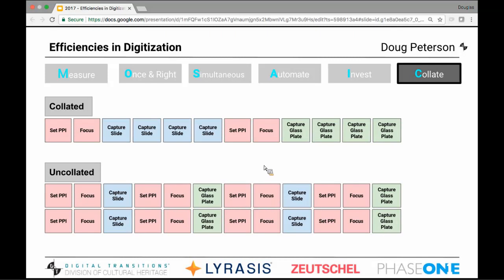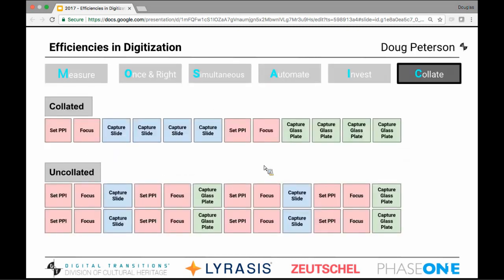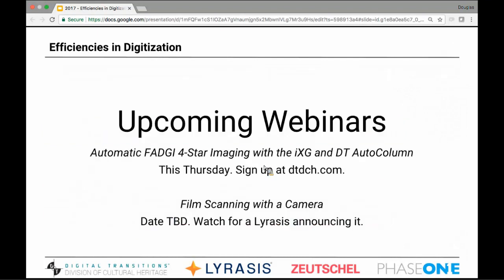And they also decrease the number of times they do these redundant steps of switching over, which means they also have a lower likelihood of making any mistakes or having any undue effort placed into that process. So that is collation. So we've talked about now at this point measuring, doing something once and right, simultaneous processes, automation, investment into physical hardware or software that will help you, and collation.